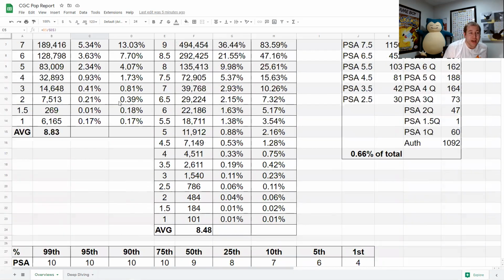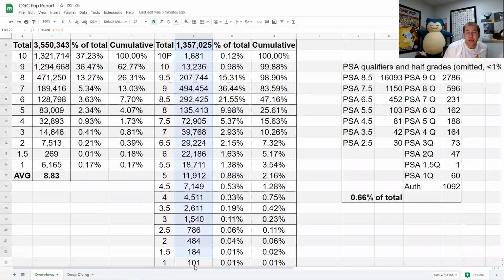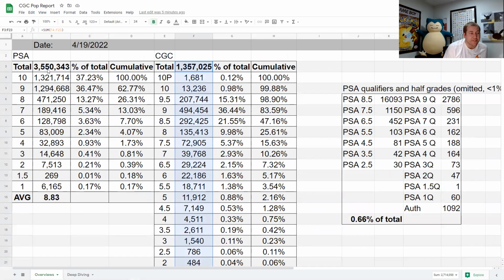Me putting this together, huge thanks to him here. I couldn't have even done this. It would have taken me 10 hours to manually do this, probably, the grade breakdown, that I got from him. Same thing for this. To go through every PSA page and try to do that, more than 10 hours. It'd be an unreasonable amount of time.